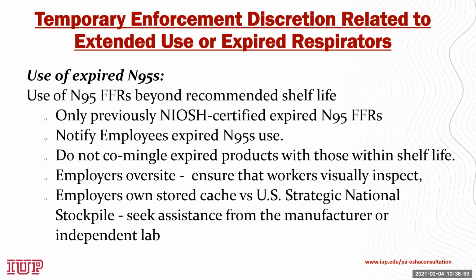Whoever's purchasing protective equipment should not commingle products that are past their recommended shelf life with ones that are within their shelf life. So keep them separated. The employer should make sure the employees are visually inspecting their N95 filtering face piece respirators to make sure the structural and functional integrity of the respirator has not been compromised. Over time, components do wear out. The straps stretch, the nose bridge gets weak, and the foam material under it degrades and disappears, and that'll affect your facial seal.